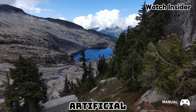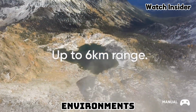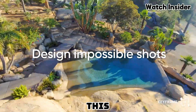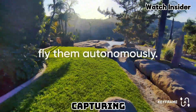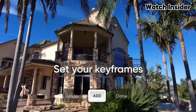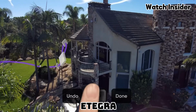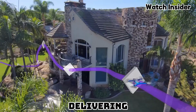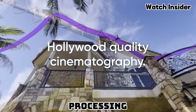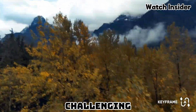It utilizes artificial intelligence algorithms to intelligently navigate through complex environments, effortlessly avoiding obstacles in its path. This ensures that you can focus on capturing the perfect shot without worrying about collisions or accidents. The Sky2 Plus is powered by a state-of-the-art NVIDIA Tegra X2 processor, delivering lightning-fast performance and enabling real-time image processing. This allows for smooth and stable footage, even in challenging conditions.